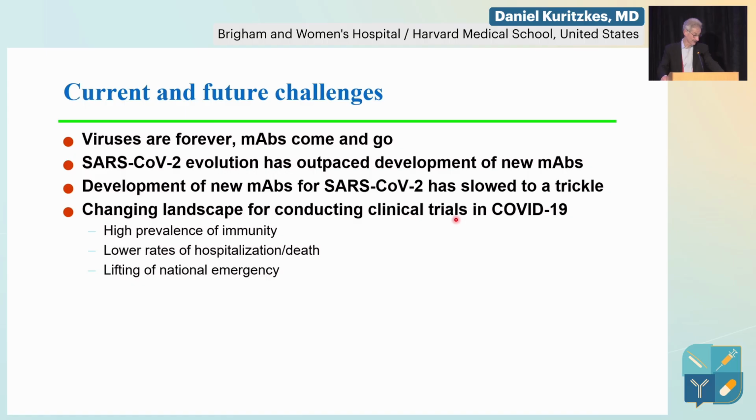Because clearly the evolution of SARS-CoV-2 outpaced the development of new monoclonals. And as a result of many factors, not least of which is the continued evolution of the virus, but also the increasing challenge of demonstrating efficacy, the development of new monoclonals for SARS-CoV-2 has now slowed to a trickle. Invivyd remains committed, according to their representatives, to developing new antibodies should pemivibart lose activity, but we'll really have to see if that occurs.